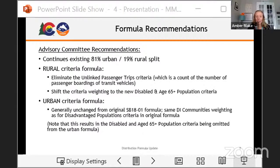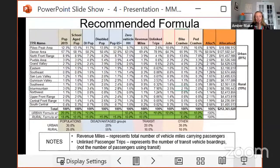The same DI communities weighting for disadvantaged populations as the original formula. You'll see on the next slide here that the urban formula has the same weighting for disadvantaged populations, but no longer has additional weighting for age 65 plus and for disabled population. So when we look at the urban formula first, you can see there's no weighting here under the disabled population or the 65 plus. However, the 10% that was for the disadvantaged populations previously is maintained at the same weighting.